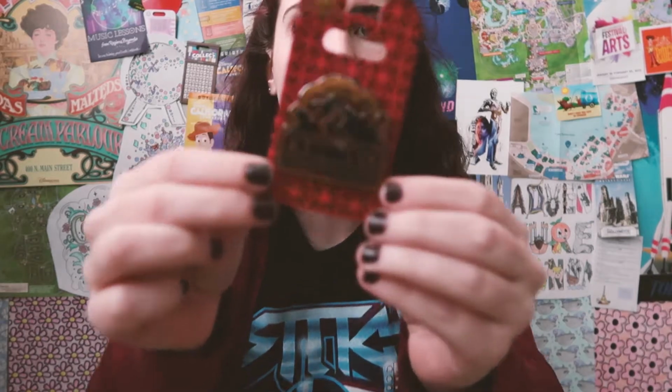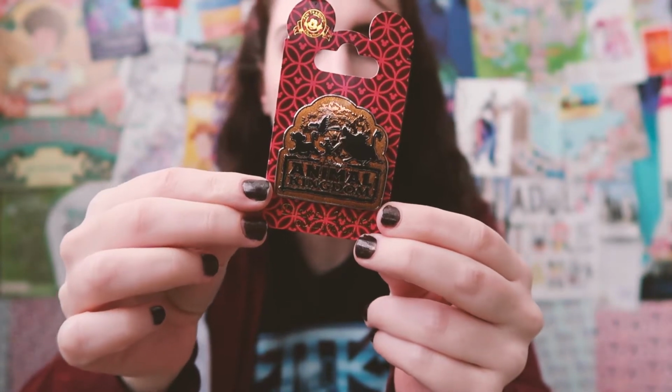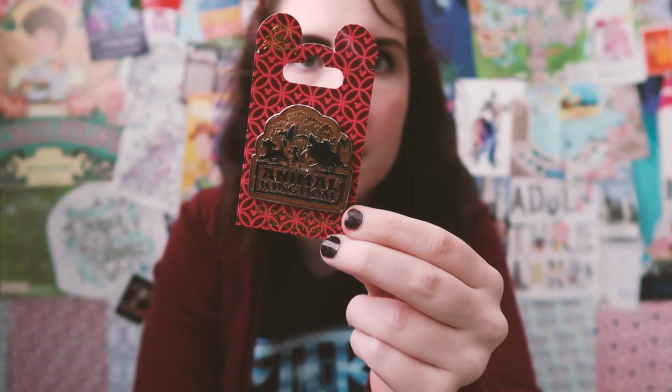And the last pin that I picked up from the outlet is just an Animal Kingdom pin, also open edition. I am a very big Animal Kingdom fan, and I have a small Animal Kingdom pin collection, and this just features the Animal Kingdom logo and then various characters from The Lion King. You can see Pumbaa and Simba in there.